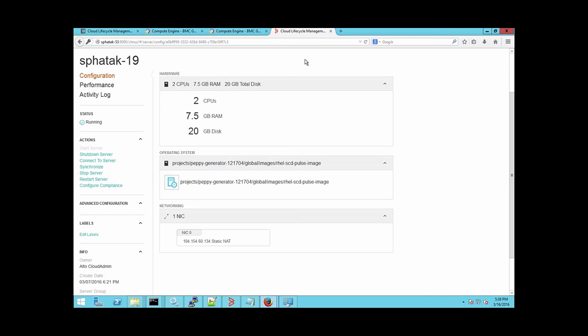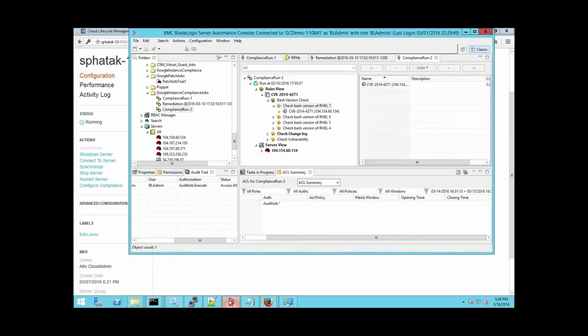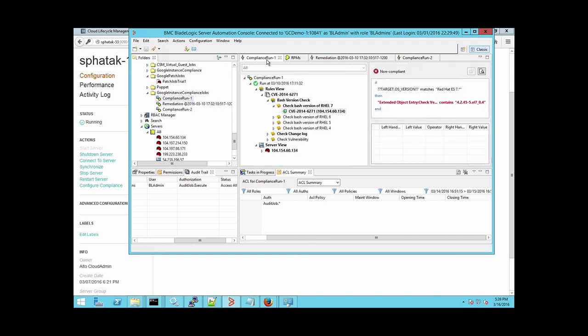With that, we'll move on to the next part of the demo, where the VM deployed by the cloud lifecycle management solution can be used to check for compliance failures. So this is the server automation suite, which does compliance checks. In this case, for this particular server, there was an automated compliance run for a particular CVE, which had led to this compliance failure.